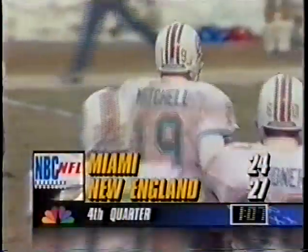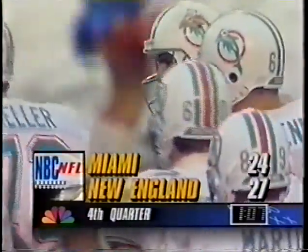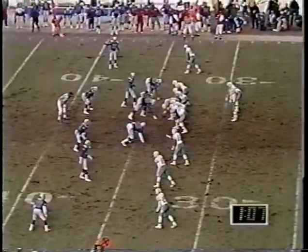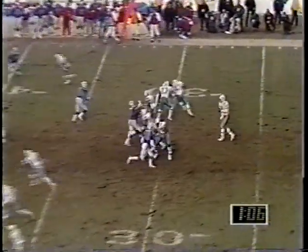So Scott Mitchell has 67 ticks left to get his team in position for what could be a tying field goal. Well, this is it. This is Dan Marino time. This is Dan Fouts time. This is Roger Staubach time. You're going way back, huh? Going back to my day. Now we'll find out whether or not it's Scott Mitchell time. Mitchell's 18 for 26 for 193 yards and a touchdown.